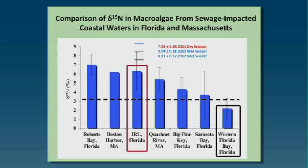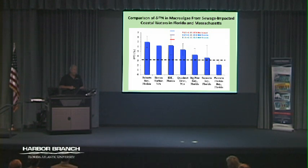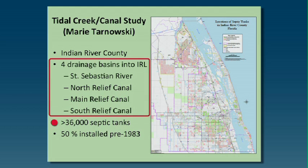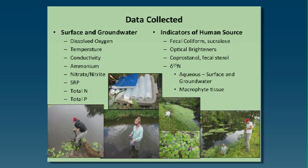If you look at the far right, Florida Bay, that's also suffered from algae blooms for many years, but look how low that value is, down around 2. That's agricultural nitrogen, that's fertilizer nitrogen. This is the power of this technique to really be able to fingerprint the source of nitrogen. And we're actually trying to focus in Indian River County, look more closely at the delivery of the nitrogen from the relief canals, 36,000 septic tanks that are draining into these canals, discharging out into the lagoon. This work's being done by Marie Tarnowski, collecting a lot of data relevant to on-site sewage disposal systems.